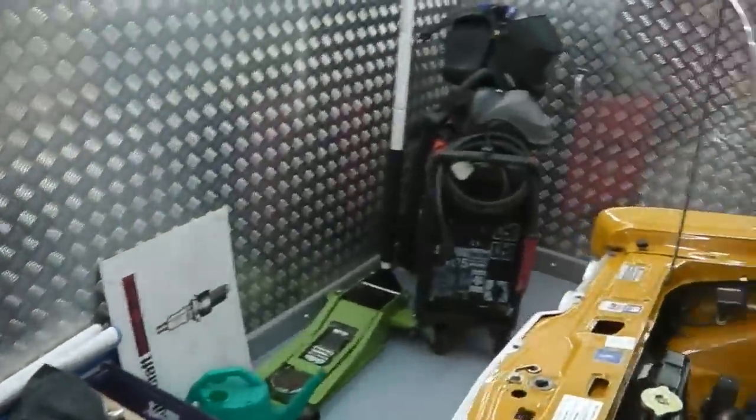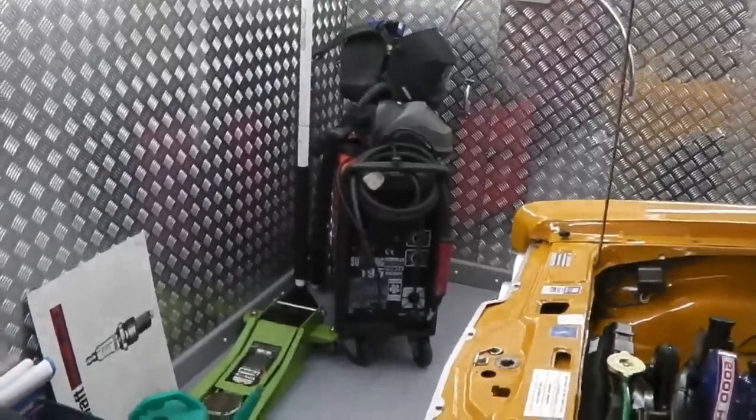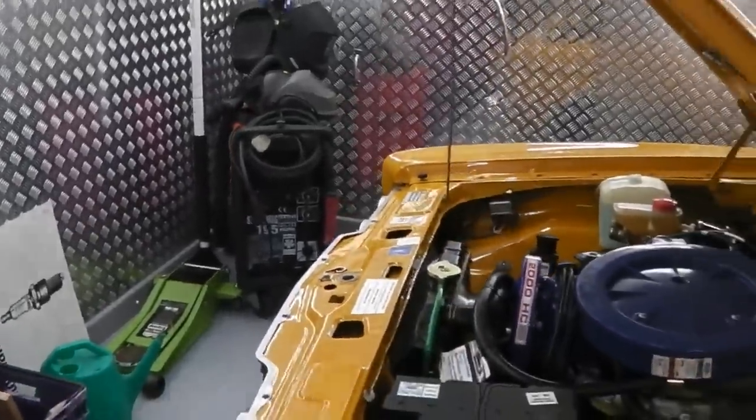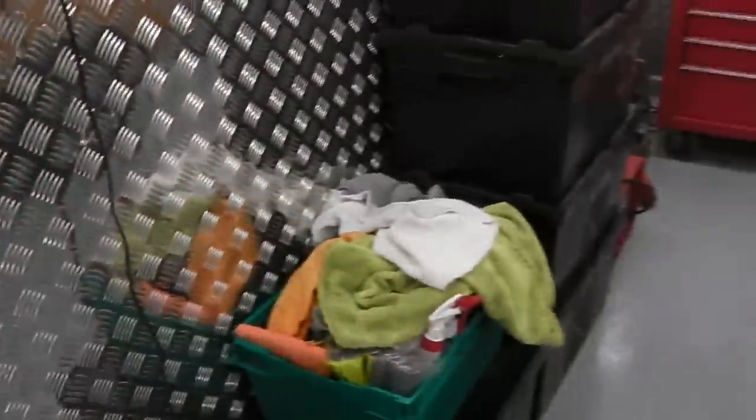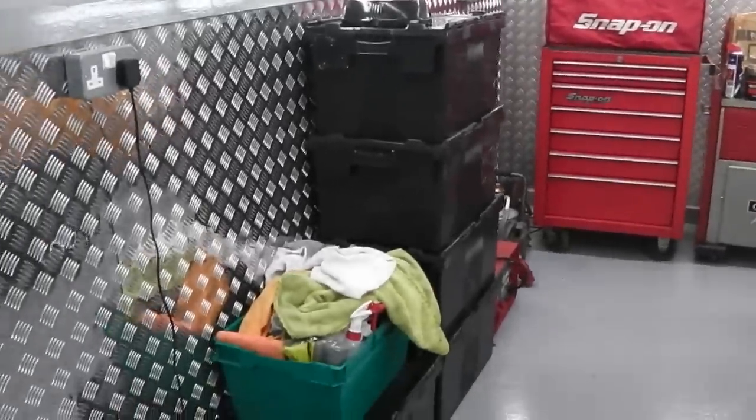And we'll just have the tools such as the welder, spot welder, angle grinder, cutting discs and stuff like that. So it'll be very bare in here. I've got some workbenches arriving that are on wheels, so we can have a mobile. Everything wants to be mobile in here. Those boxes I'll take out, store them elsewhere.